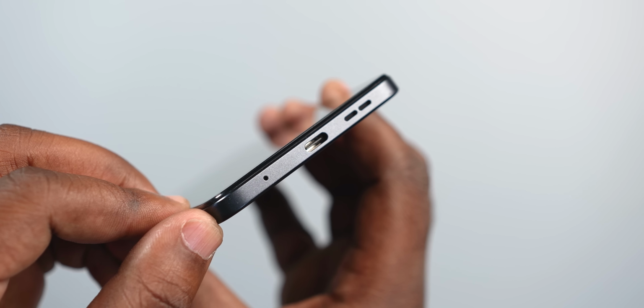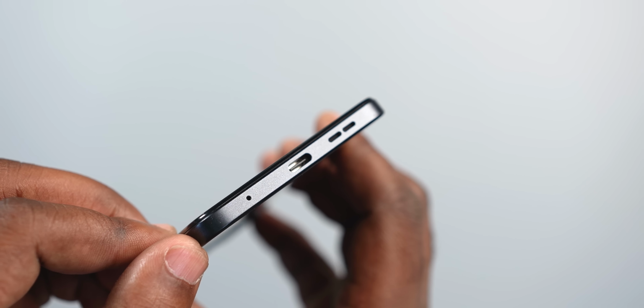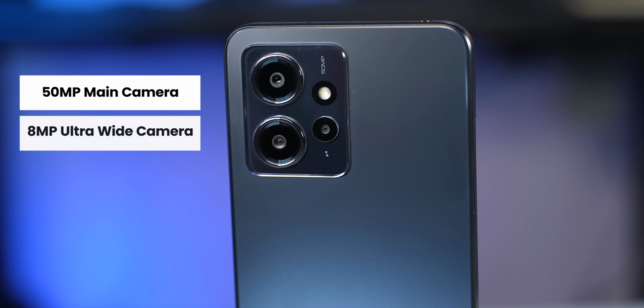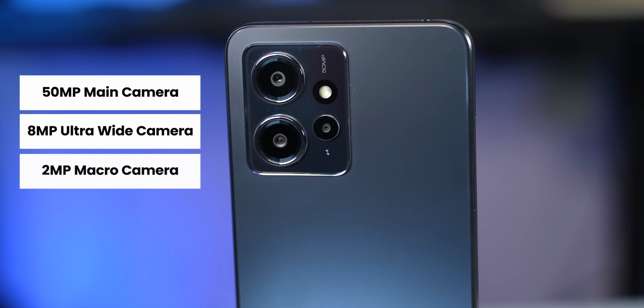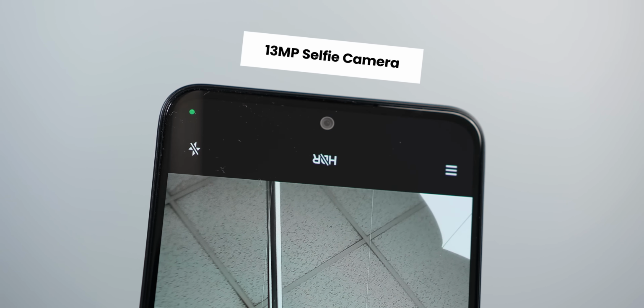Moving to the bottom, it has another microphone, a USB Type-C port, and a mono speaker that sounds decent. At the rear, it comes with a 50 megapixel main camera, an 8 megapixel ultra-wide camera, a 2 megapixel macro camera, and a flash LED light. Back to the front, it has a 30 megapixel selfie camera.